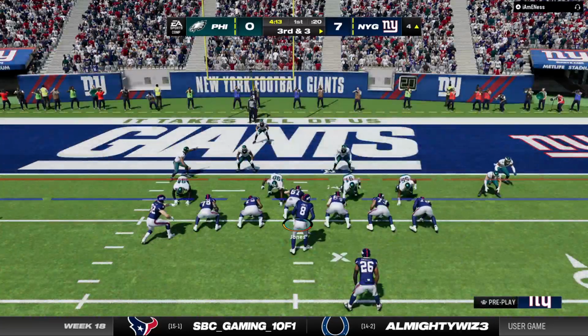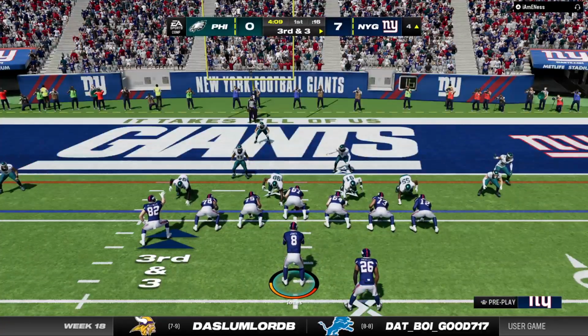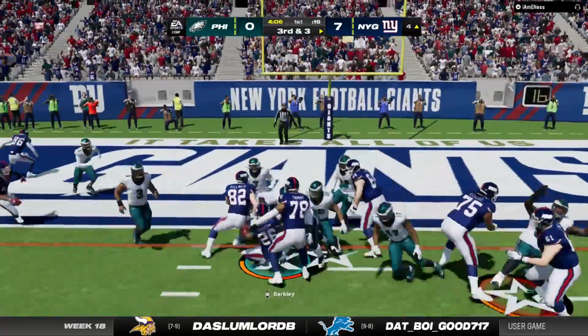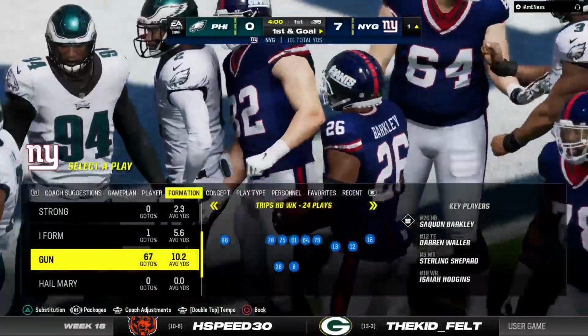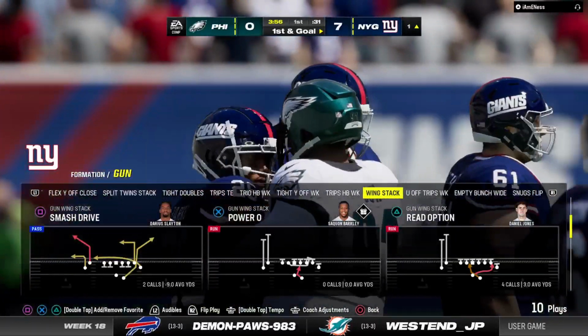Coming up here looking for 3 yards to pick up the first. They'll try to run for it with Barkley. He didn't get the touchdown, but he did get the first down as he's tackled at the 1. A third down gain of 3 yards, and that'll be enough.